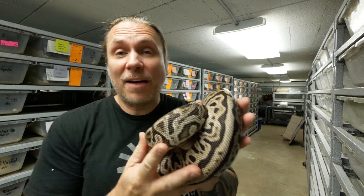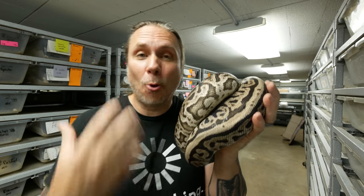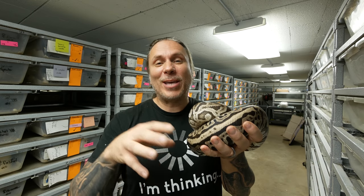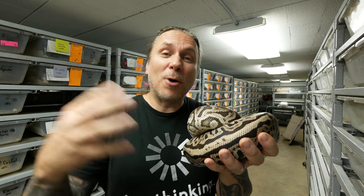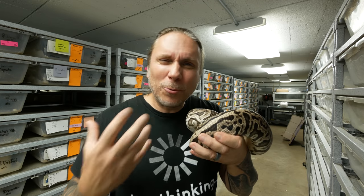Another project that is definitely a labor of love is this girl right here. This is actually a super lorry ball python, and I've told the story before. The lorry ball pythons actually came from where we used to import baby ball pythons, and we would pick through sometimes thousands of babies and pull out just little anomalies. This is way back in the day when little tiny mutations really weren't that interesting.